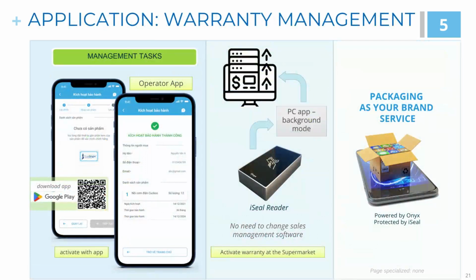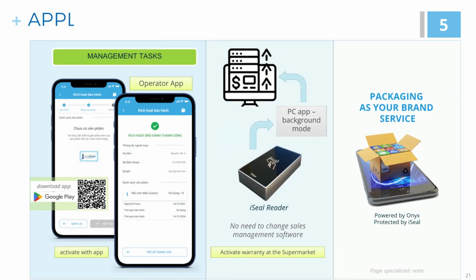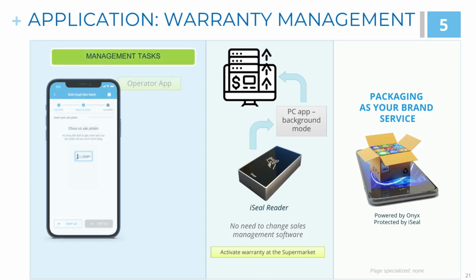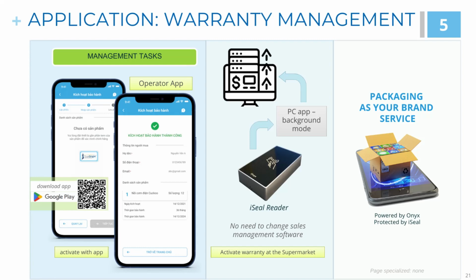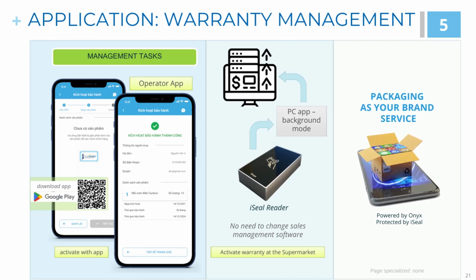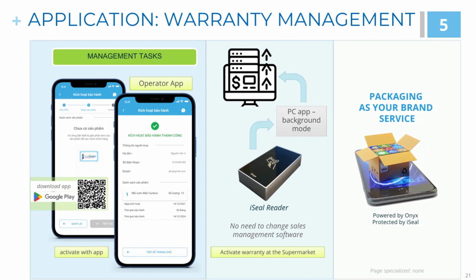The third is the maintenance and warranty management application. The addition of enriching information associated with the product life is the capacity of electronic stamps. The makers can activate the warranty on the operating app or activate it when sold in supermarkets with iSeal readers. Our iSeal reader allows plugging directly into a PC with the machine interface as a regular barcode reader, making it compatible with all sales software in use. We also provide packaging services according to brand identity to apply product warranty for the makers.